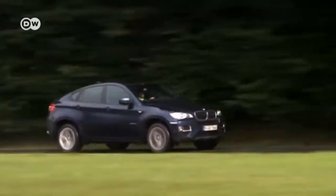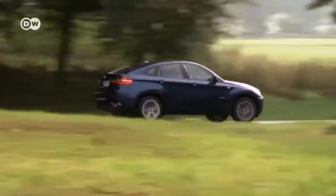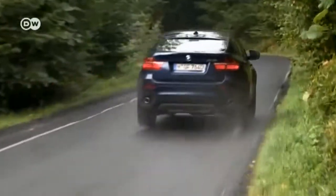That's a decision for consumers to make themselves. Prices for the X6 in Germany start at just under 60,000 euros.